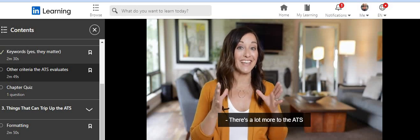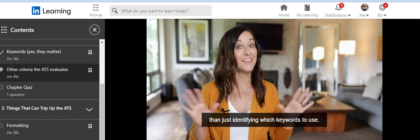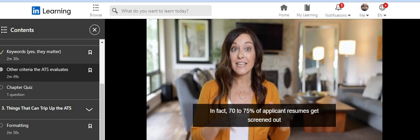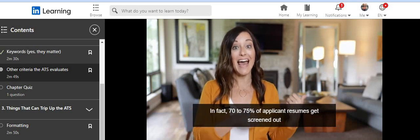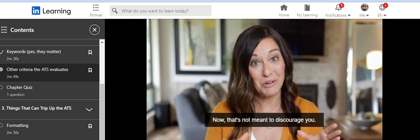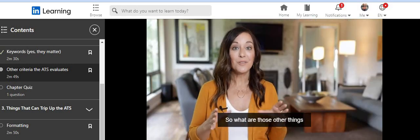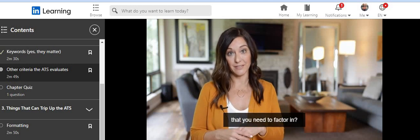There's a lot more to the ATS than just identifying which keywords to use. I never said that this was like some friendly bouncer that just lets everybody into the club. In fact, 70 to 75% of applicant resumes get screened out by the applicant tracking system. Now, that's not meant to discourage you. We're going to situate you so that you're in that 25 to 30% that move on in the process. So what are those other things that the applicant tracking system is looking for that you need to factor in?